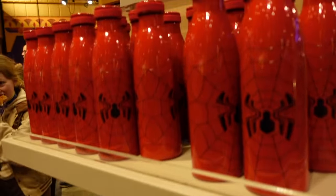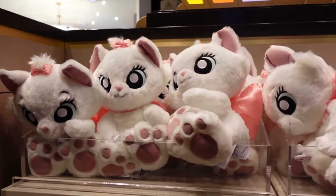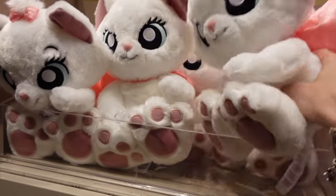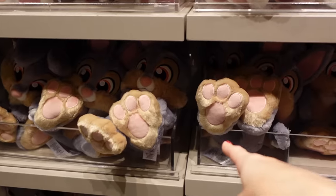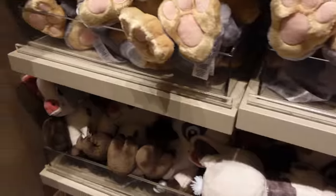Haven't seen those before. Oh, and Zara wants to show us these cute mugs. So cute. Oh, look, they've got these big plushes. These are different to the plushes I've seen before. These have got really big eyes. Big eye plushes are 30 euros. And they've got Marie, Thumper, is that Thumper? And Pua from Moana.